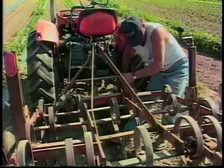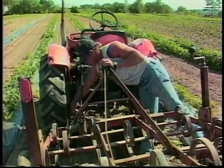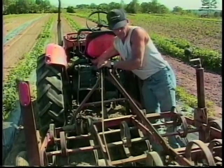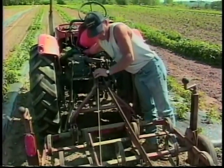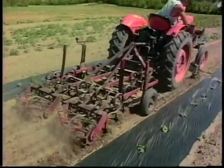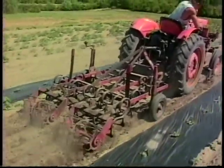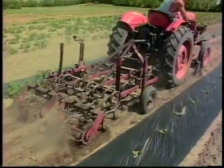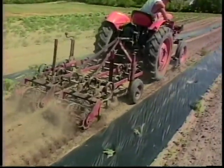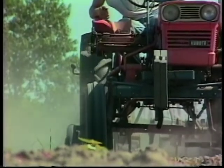This machine we're using now is something we modified. We got it from Canada. It's a Canadian field cultivator, they call it. And we use it basically just for weed control. We had to modify it from a larger size. Actually, these were wings that came from a 14-foot model or something. Someone had sold the 8-foot center portions, and this was the outside wings. We welded together and made it so it would fit between the rows of plastic.